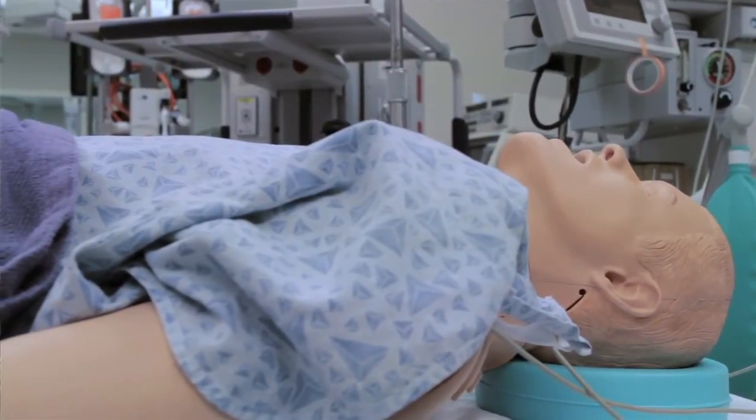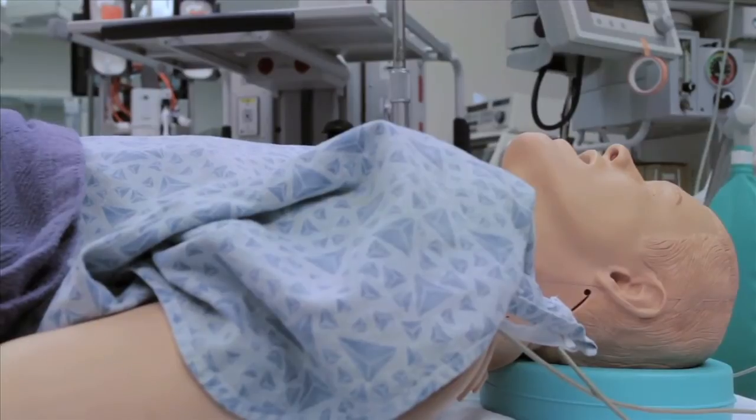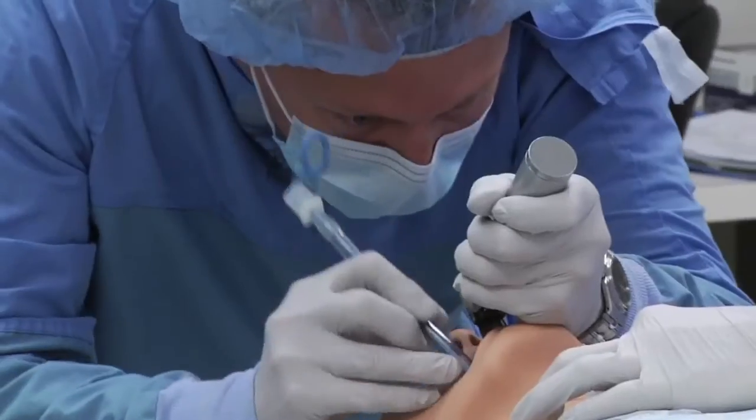I will, absolutely. It is even a cooler temperature in OR2 to better replicate the actual environment of an operating room in the hospital.